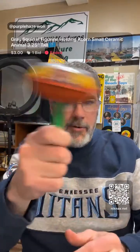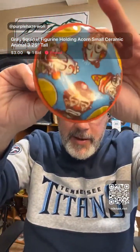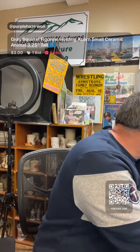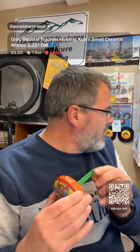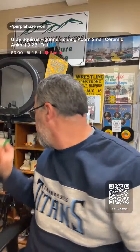So here's a little circus noise maker with clowns on it. I don't know if anybody collects clown things. I think this had a maker on it. Hold on just a second. Yeah, this is a US Metal toy manufacturing company. So a vintage tin toy there.